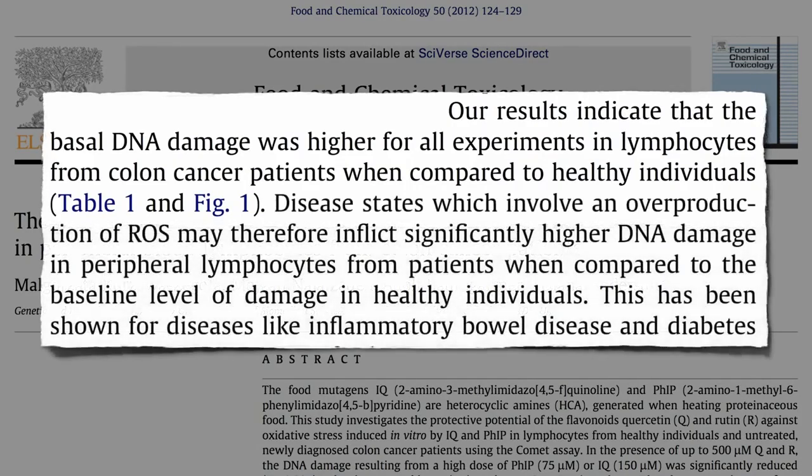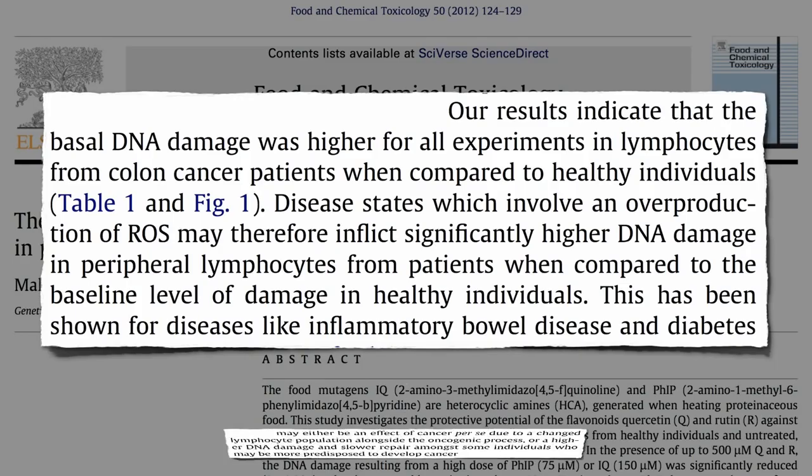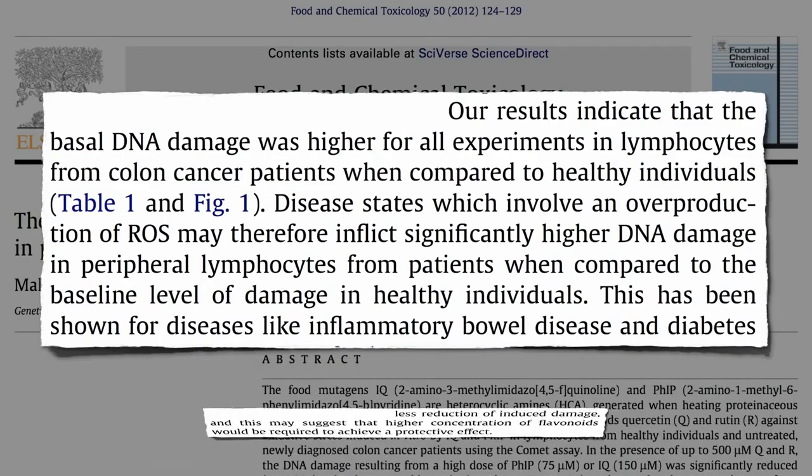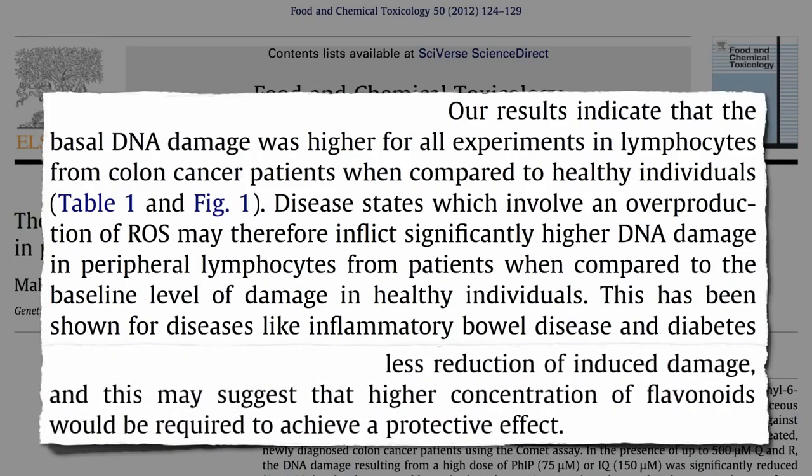Their whole body was under increased oxidative stress, inflicting significantly higher DNA damage. Or maybe the DNA damage came first, and is one of the reasons they have cancer in the first place. Either way, cancer patients experienced less reduction of induced DNA damage, suggesting that higher concentrations of flavonoids would be required to achieve the same protective effect. So cancer and other chronic disease victims need even more fruits and vegetables to reduce the damage done by carcinogens.